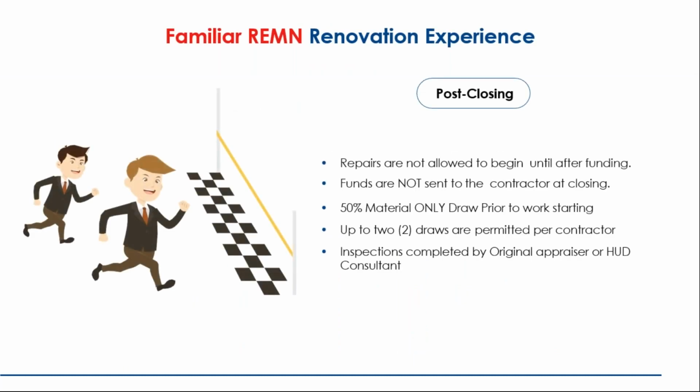Now let's talk a little bit about post-closing. Again, we've touched on this a little bit, but it's going to be the same as your typical 203K or home style loan that you've done with us. The repairs, again, don't start until after closing and funding. Once the loan is closed, we do put the renovation funds into a special escrow account that we do handle. And the funds are not sent directly to the contractor at closing. So unlike your 203K limited, there is no 50% of the bid sent to the contractor at closing. That does not happen.